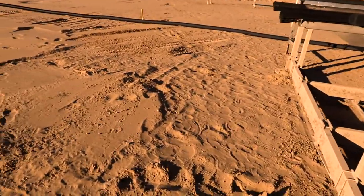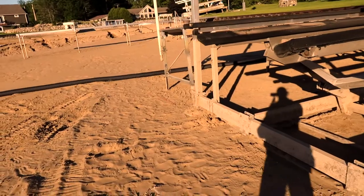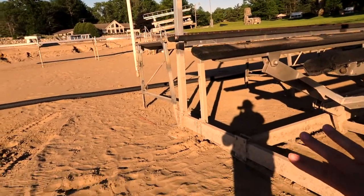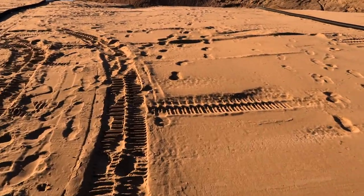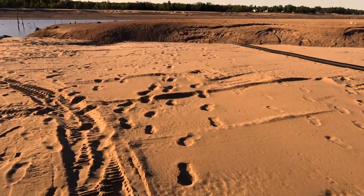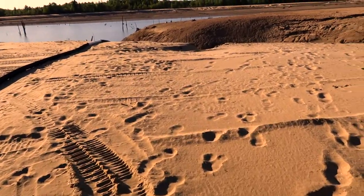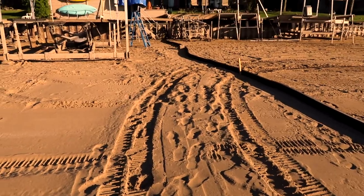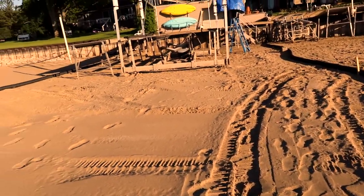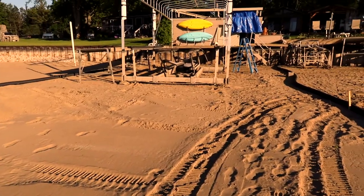Okay, so over here is the back of the boat lift. So obviously the motors would hang right over here. And then the drop off would be out here. So there's not that much room for a crane or anything to come and take the boat out. So they figured it out and took it out and everything.